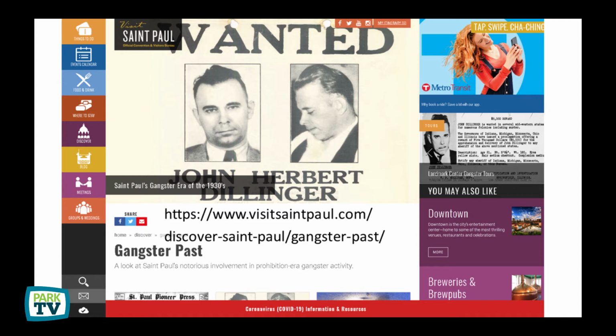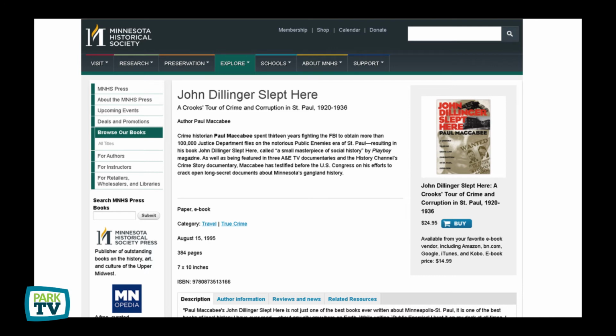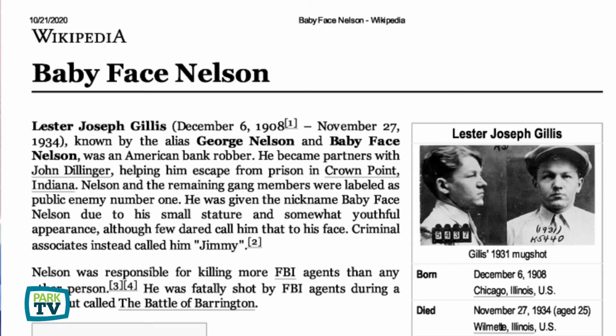There's a lovely book called John Dillinger Slept Here about the exploits of the various organized crime gangs and what they did in Minneapolis and St. Paul in the 1930s. Interestingly, Babyface Nelson had his day in St. Louis Park in 1934 in the biggest unsolved murder in the history of the town.